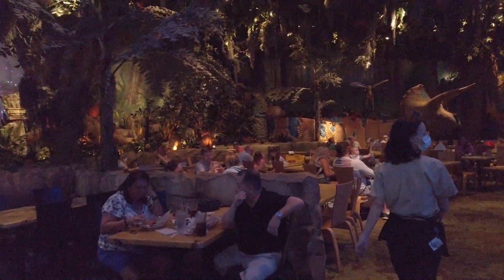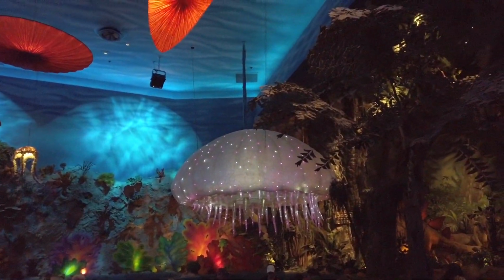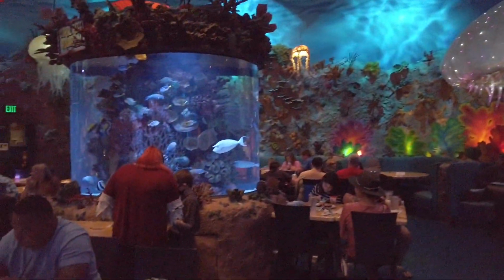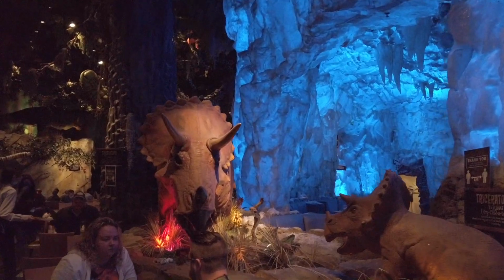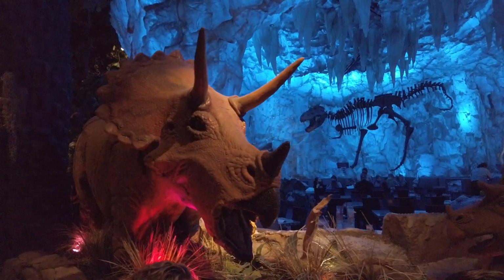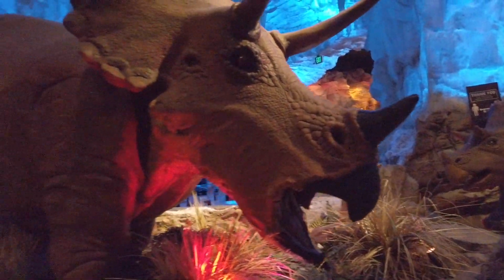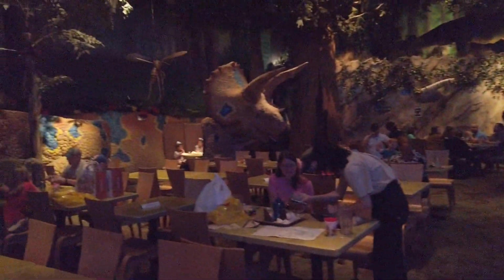So we're now getting closer to where we're sitting. That table has a giant jellyfish over it. That's cool. There's another little aquarium right there. Here's the baby and mama Triceratops right there. Wow, it's right next to these people, right when they're eating. It's like in their face. That'll be kind of awkward.